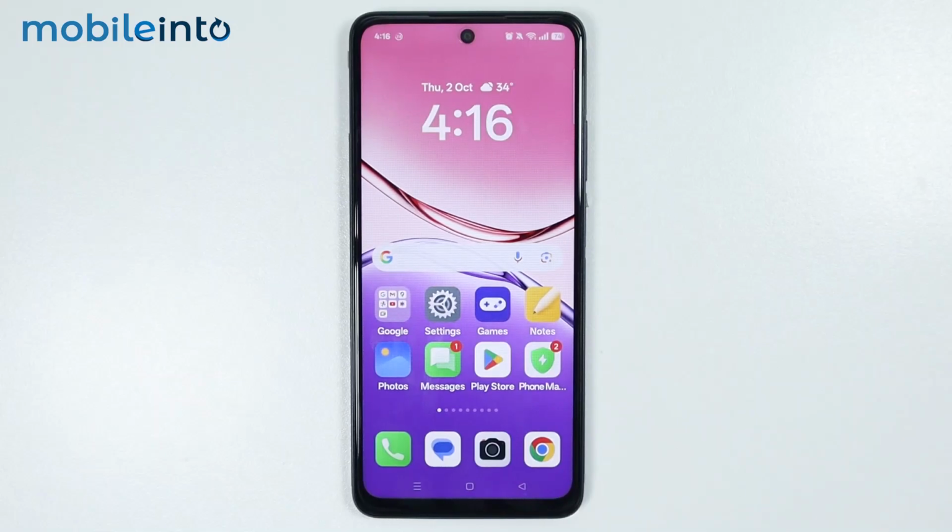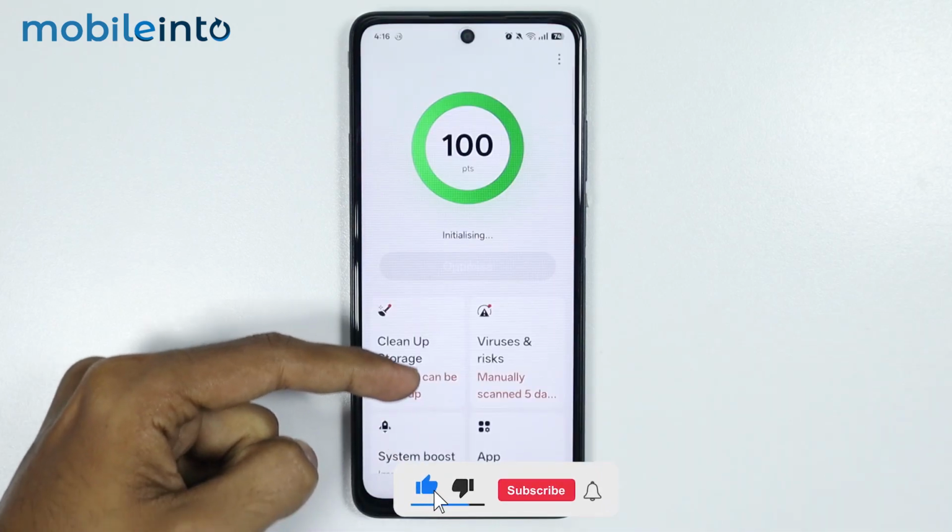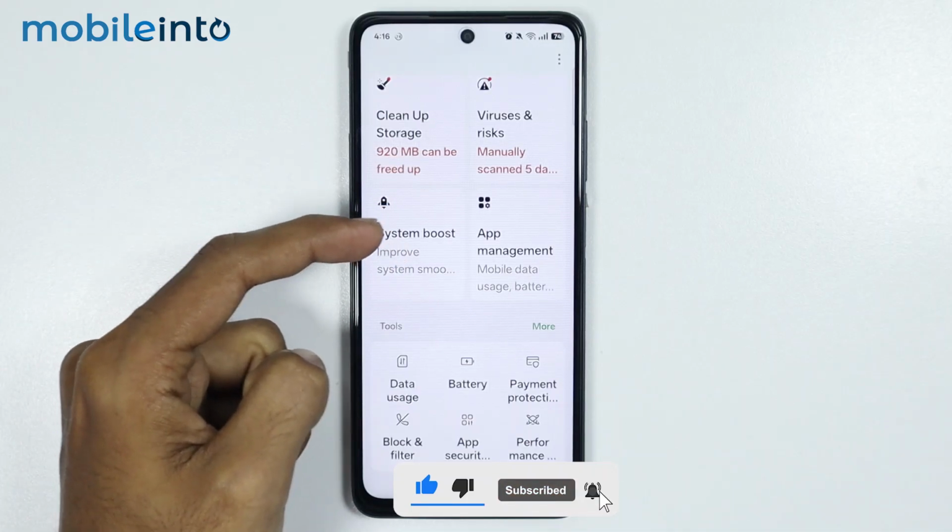Hey, what's up guys? So in this video, we will see how to close all running apps on any Oppo phone. Now to do that, first of all, just open the Phone Manager app, then tap on System Boost.